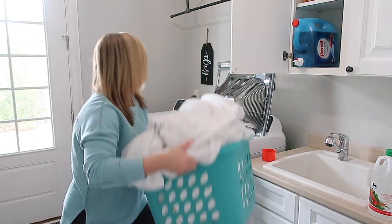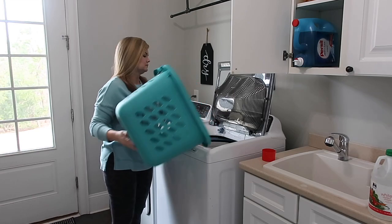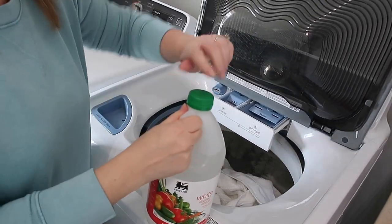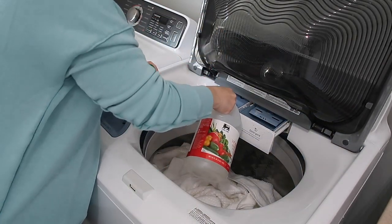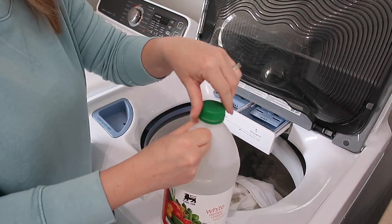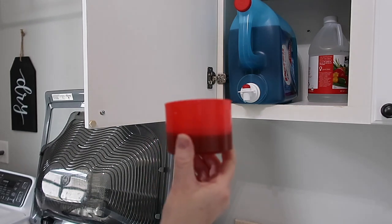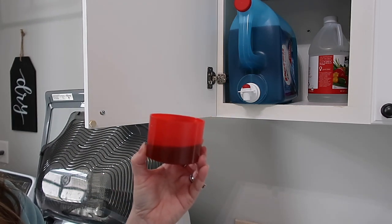So I'm starting my first load of the day, which is my towels. I only buy white towels. That way, if they need to be bleached, I can bleach them. With the vinegar, I just put it in the same compartment that I would do the fabric softener. And I just make sure that I don't exceed the max. It probably ends up being around a fourth of a cup, maybe a little bit less. So I use about a third of this cup for a large load, and that is always plenty.